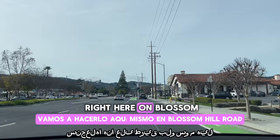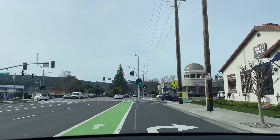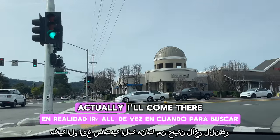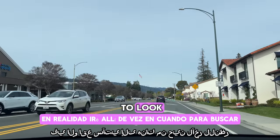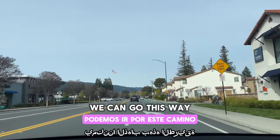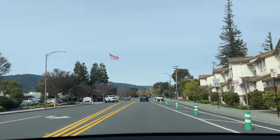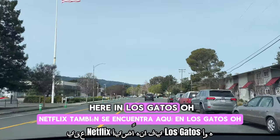We're gonna make a right here on Blossom Hill Road right here. There's a Super Duper Burger, bunch of stuff. There's a Phil's Coffee right here to the right, actually. I'll come there once in a while. The local kitchen. We can go this way, we can get into the downtown. Netflix also is located here in Los Gatos.